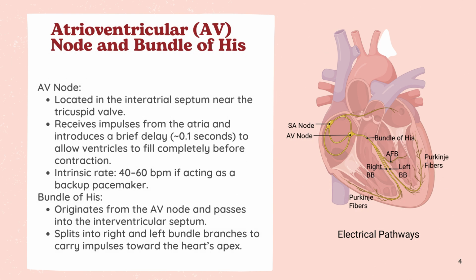After leaving the SA node, the impulse doesn't just rush straight to the ventricles. It first passes through the Atrioventricular node, or AV node, which sits in the interatrial septum near the tricuspid valve. Here's where something clever happens. The AV node delays the impulse for about 0.1 seconds. Why? To give the ventricles time to fill with blood before contracting. If the ventricles contracted too soon, they wouldn't pump enough blood out. The AV node also has its own backup pacemaker ability, firing at 40 to 60 BPM if the SA node fails.